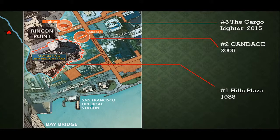You can see the red boundary line at this point, the red dotted line. He ran a large yard between 1854 and '59, and more than 200 vessels disappeared beneath the sledges and axes at Charles Hare's yard. He employed over 100 Chinese, many of whom resided at the fishing village we just saw. I placed about where that is, scale-wise, by the red star up there, where that painting was.